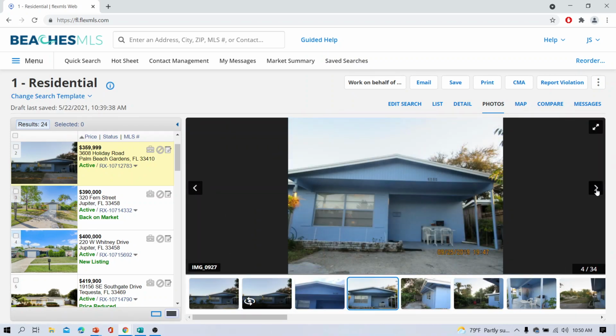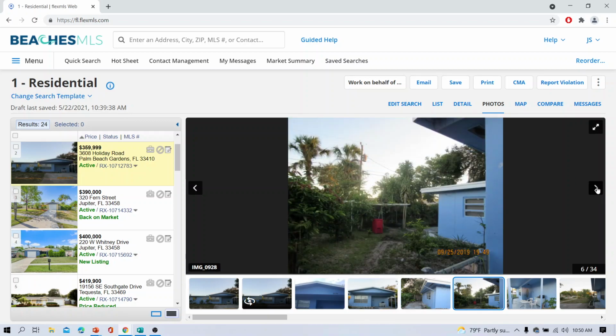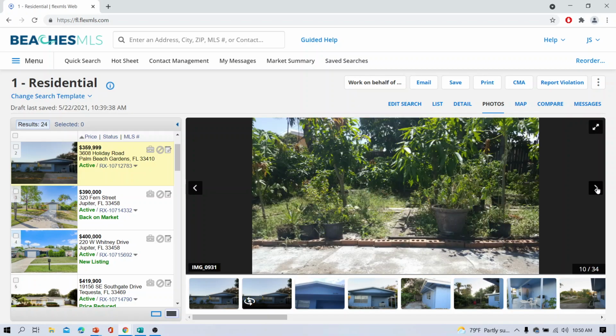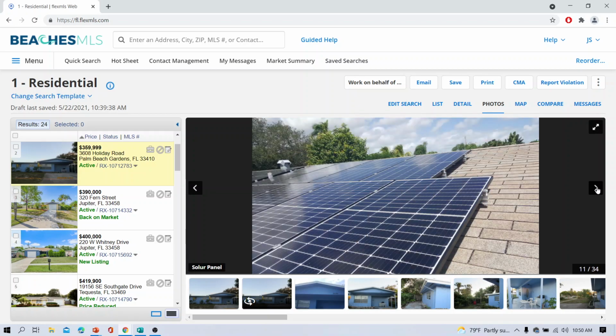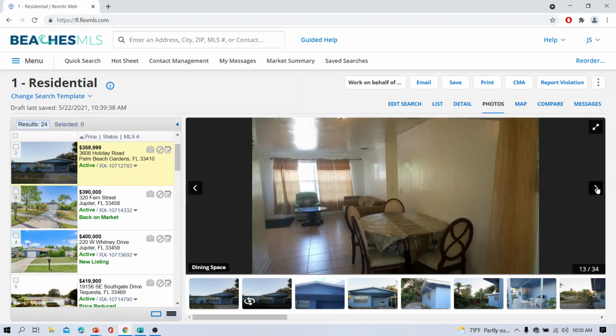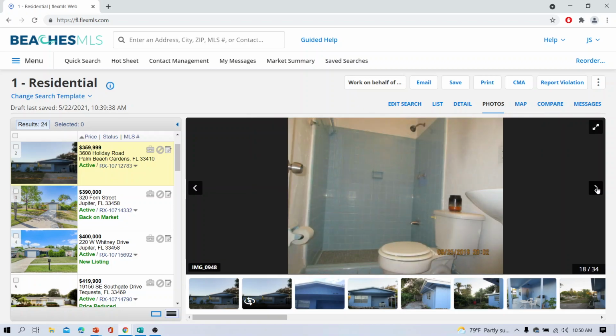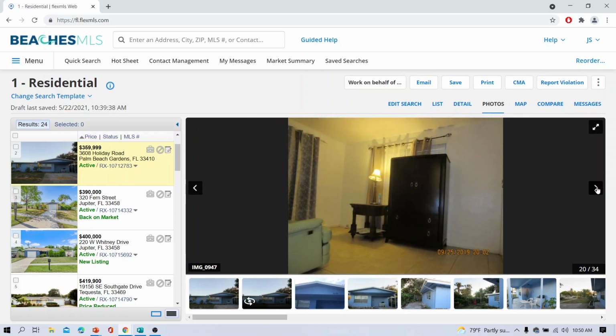So, with no HOA, they were able to paint their house this bold color blue with no one saying you can't do it. But not all communities have bold colors. This one needs a lot of work. I have a feeling the person who buys it is going to totally renovate this guy.